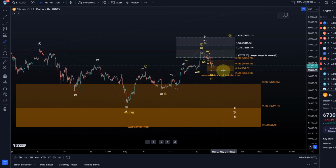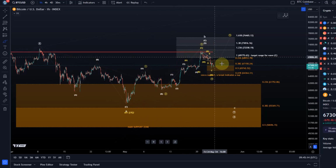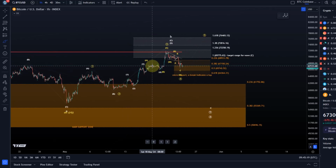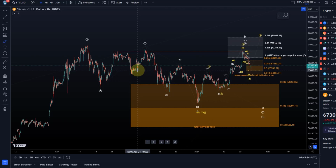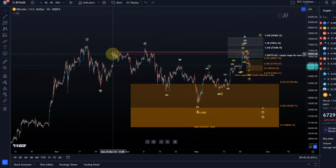But we use the micro support zone to understand if we're already in the next wave to the upside. And I need 5 waves for clarity. So I'm tracking them, but it's still worth being on the side of caution. As you can see here clearly, we haven't really broken out of this overall range. And I've indicated the red resistance line as the next breakout point. It's a bit of a zone here, but most of these spikes are around 71,650. So yeah, that's my update about Bitcoin.